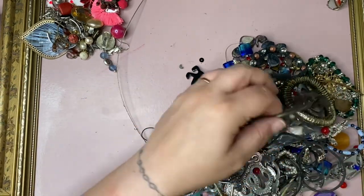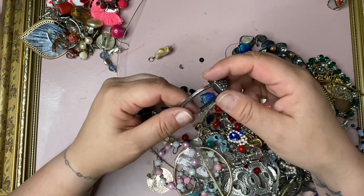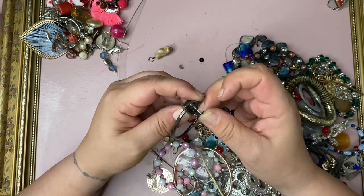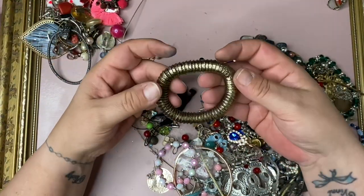Cord. Another curtain thing. I've got a matching one. Oh, that's an earring. Look at that. Bloody hell. That's massive. Another one of those. I'm sure I've seen one of them already.